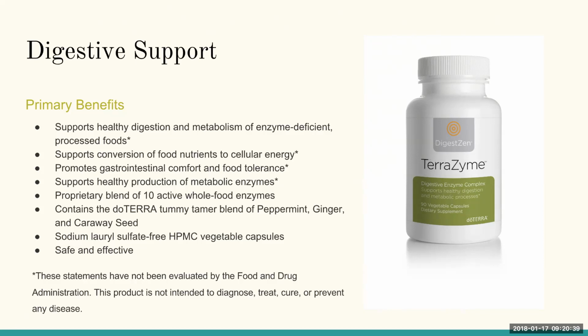So digestive enzymes are oftentimes found naturally in raw fruits and vegetables. But I know for a fact I don't eat enough raw fruits and vegetables. I really try to up my fruits and vegetables, period. But especially this winter time, I don't feel like I eat enough raw foods. And so the digestive enzyme really does help to break down the other foods that I consume as well.